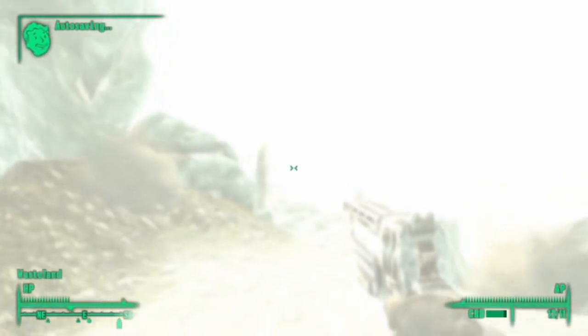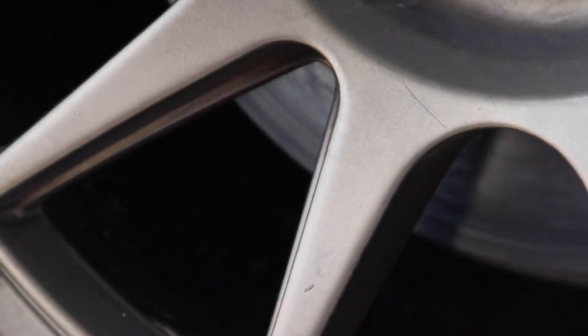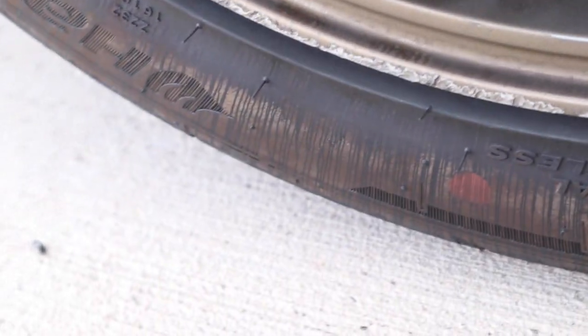And when I come down here, it might be hard to tell, but that's all wet. And there are signs of fluid all over the ground too. So my bet is that one of those stupid Z1 lines burst and finally let go.